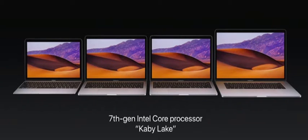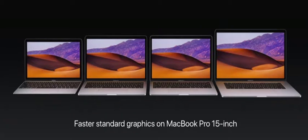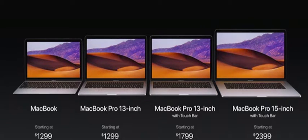Apple has introduced a minor refresh to the MacBook. There is now a 50% faster SSD on all MacBooks, and faster standard graphics on the 15-inch MacBook Pro. The non-Touch Bar MacBook Pro has also had the price lowered from $1499 to $1299.